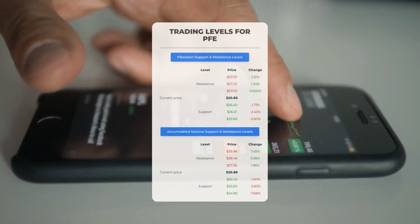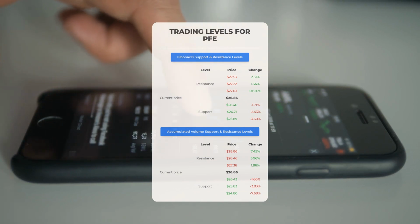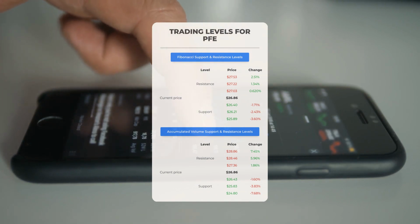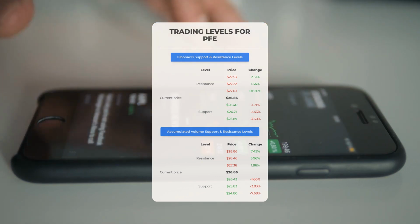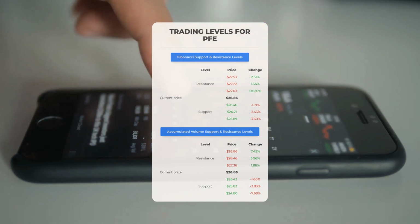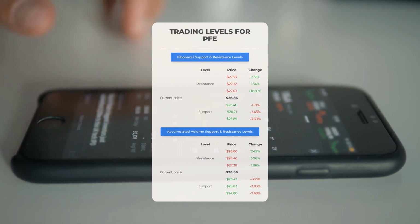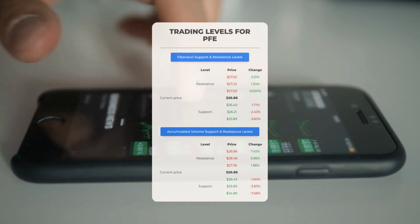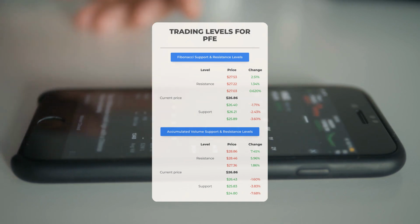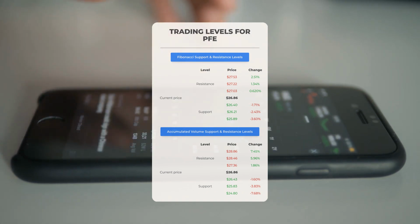Now let's discuss some potential day trading levels for Pfizer. In the event of an upward trend, the first resistance level for Pfizer stands at $27.36. If you do not currently own any shares, it may be wise to wait for this level to be surpassed before entering a position. For those who already hold the stock, this might be a suitable point to consider for swing trading. On the downside, Pfizer faces its first support level at $26.43. If this support level remains intact, it could present a favorable entry point, anticipating a rebound.